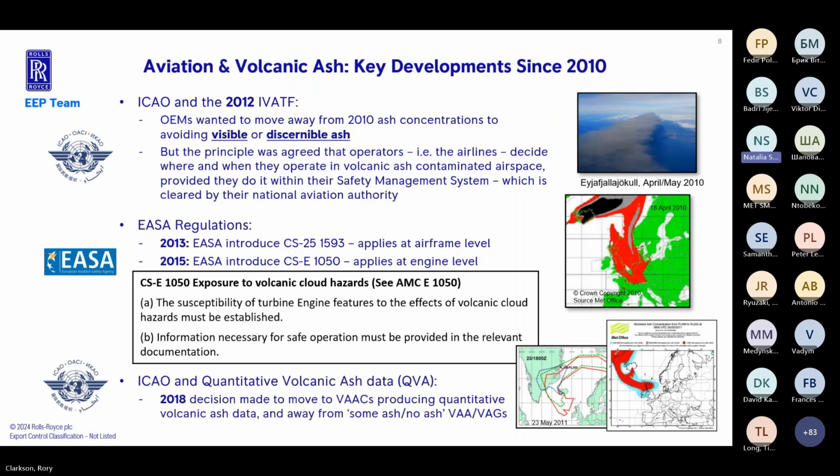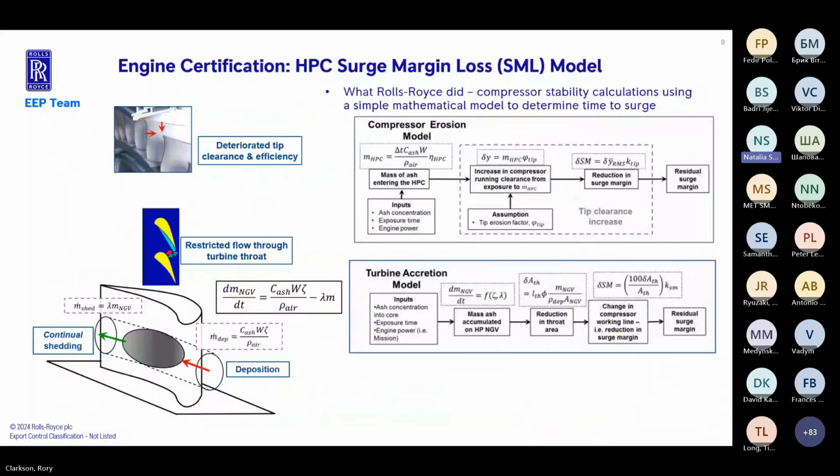And finally, the reason we're here today: in 2018, there was an agreement through this forum, the IAVW, that we would move from the black and white VAA, VAG, possibly ash, no ash, to the quantitative or concentration-based products or data, so QVA.